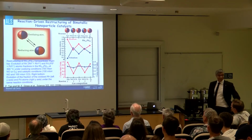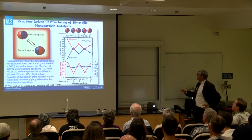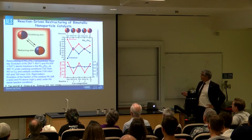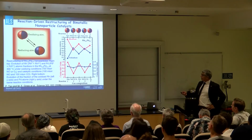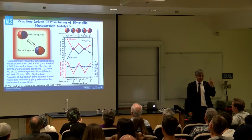The outcome is one of the first experiments which was done. If you take another bimetallic catalyst, which is a combination of rhodium and palladium, very common in the industry, it turns out that depending on the oxidizing state, either in an oxidizing atmosphere or a reducing atmosphere, atoms between the core and the surface exchange themselves.